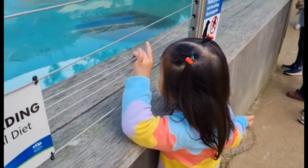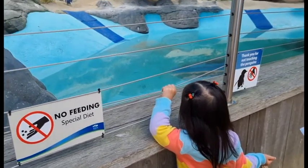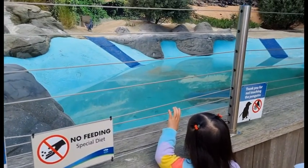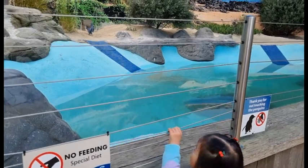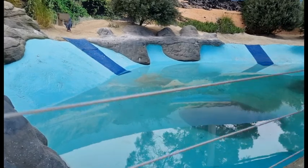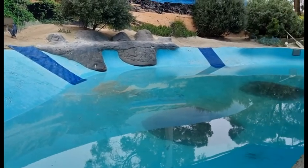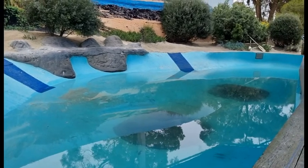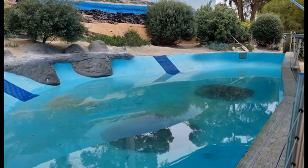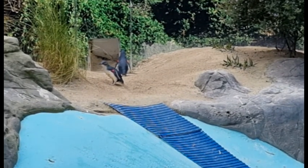And this one is for the penguins. I'm actually very surprised to see penguins at the zoo. I think at other zoos there are no penguins. You normally see penguins at an aquarium, but not at a zoo. This is wildlife, so I didn't expect to see penguins in here. But we only saw 2. There's 2 little ones there.